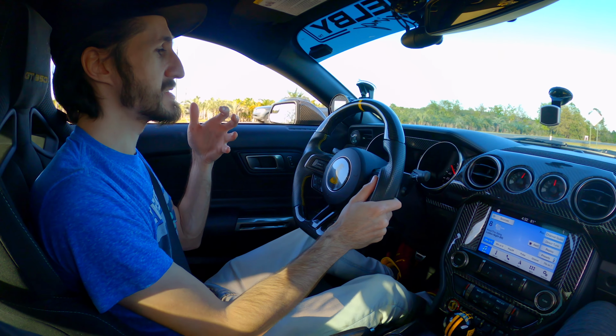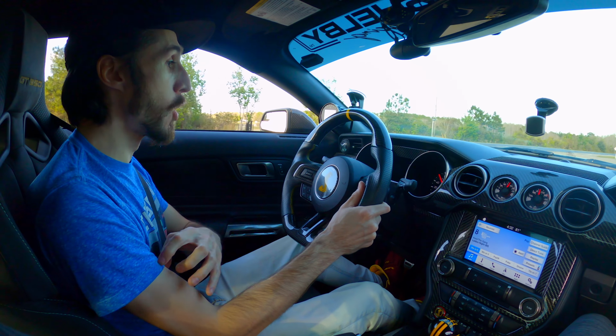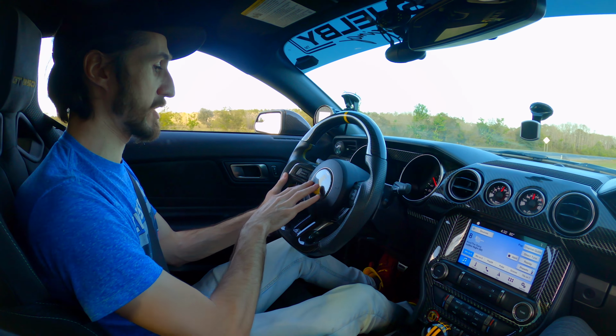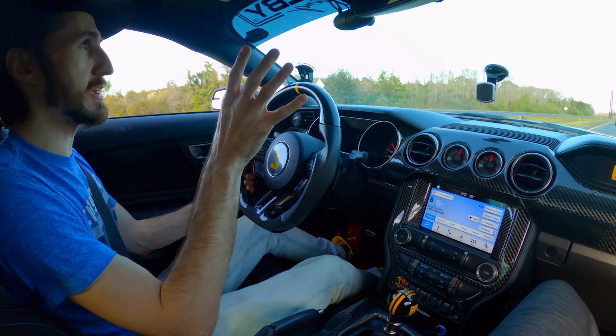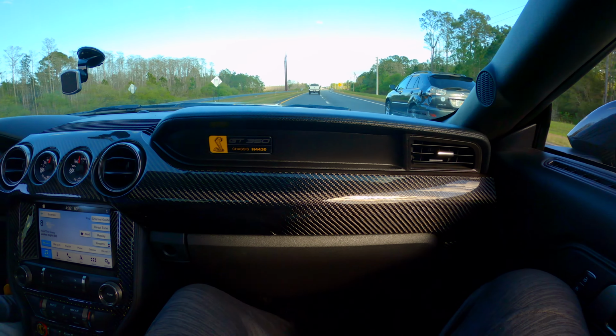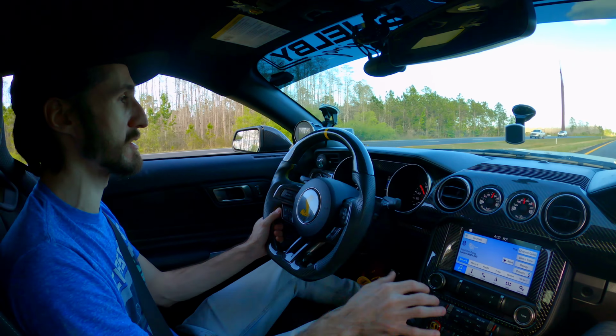Plus, this is not just a GT350. This is Lewis's GT350. It's so custom. Nobody is going to have this exact car. You got different colors, different logos, all the carbon fiber. It's customized to your taste. That's correct. I like that a lot. I feel like I'm driving a custom-built car. I like this. Your first car is usable a little bit because it's tame.